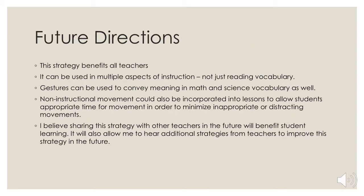I believe that this strategy would benefit all teachers. It could be used in multiple aspects of instruction, not just reading vocabulary. Gestures can be used to convey meaning in math and science vocabulary as well.